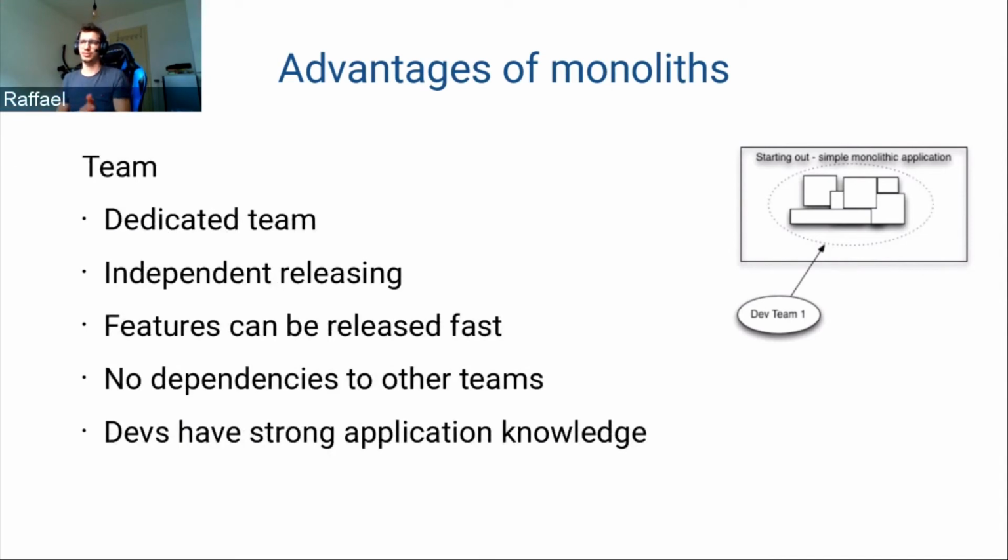Let's look at the advantages maybe for the team. Well, for the team, you have a dedicated team for a single application. Because of the increased productivity, you can release and develop features faster. And you have no dependencies to other teams, so your team can just work without any communication overhead. And also, a very big key point here is that the developers have a big knowledge over the entire system or the entire application.